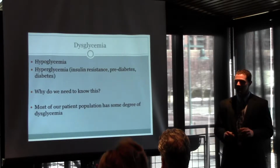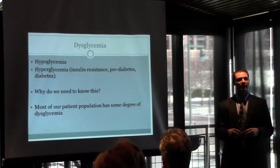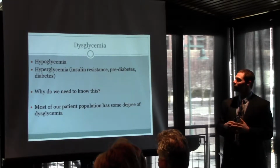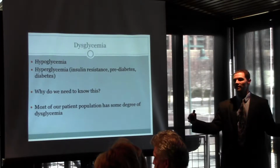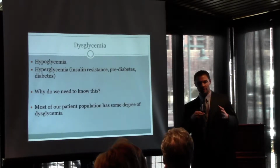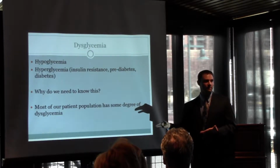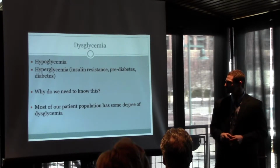So let's all get on the same page when we're talking about dysglycemia, because that's really a broad, generic term. I think about this more as a dysglycemic continuum. You start in the hypoglycemic arena, and then you move over to pre-diabetes, insulin resistance, all the way into diabetes at its most progressed state. So it's really a matter of where you catch your patient.